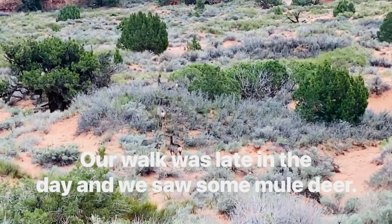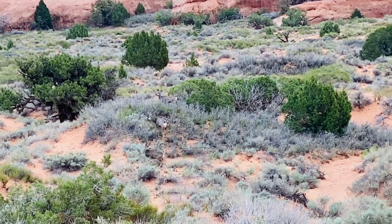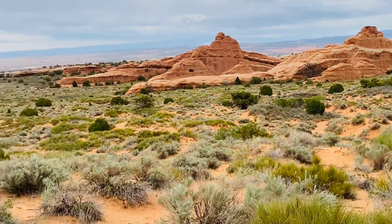Our walk was late in the day, and we saw some mule deer. Up here. I'm gonna show this.